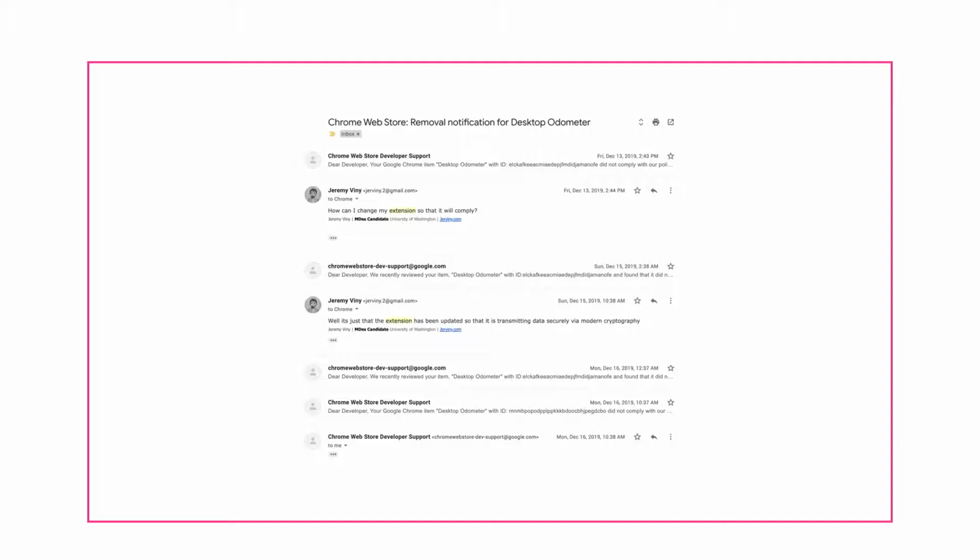In each attempt to reach a solution, we were sent a boilerplate email listing the issues that we had already addressed. As a workaround solution, we offered our browser extension to customers on the first author's personal website, which required additional steps for the user to go through to install the device.